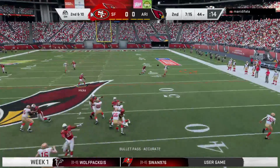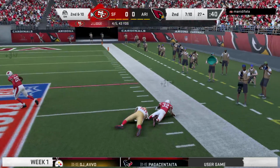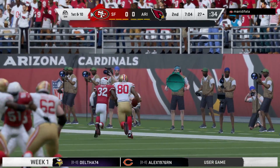Now he'll look to throw here on 2nd and 10. And the grab made by the tight end Pruitt. And he'll go down, but not before getting this inside the 30. The catch and run pays off for 29 yards.